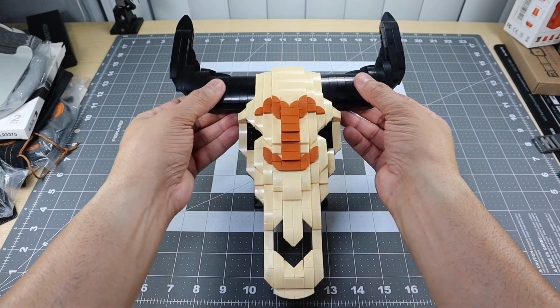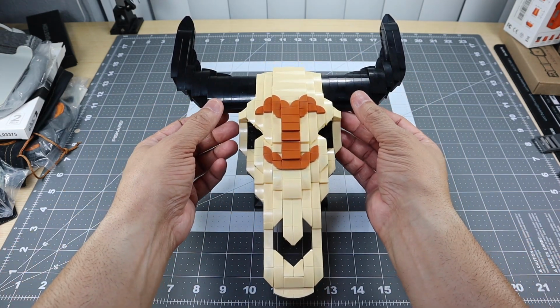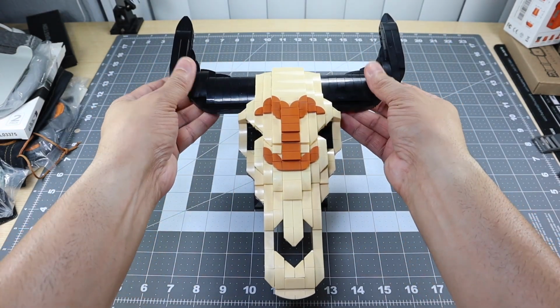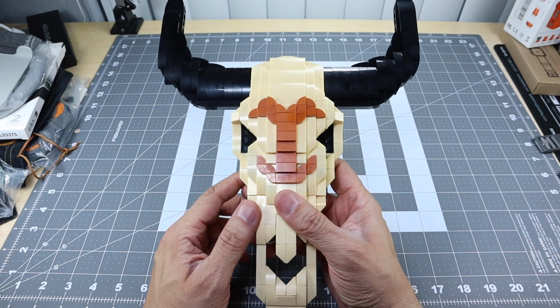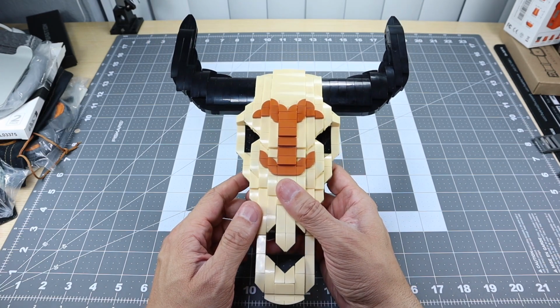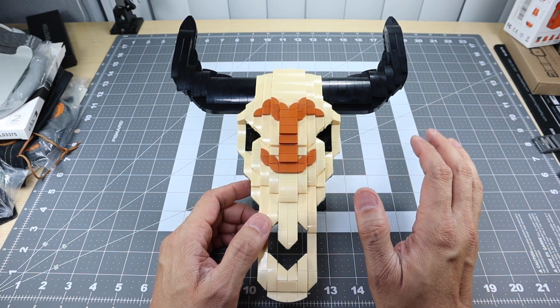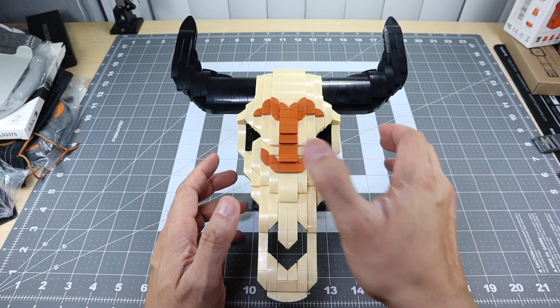Also, when you're building the horns out here, at first they do feel a little flimsy, but once you start adding a couple more of the bricks on there, they are very, very sturdy. And that's one thing I can tell you is this set is very, very sturdy. So whether you're going to have it sitting on a table on the table mount, or you're going to mount it to the wall, you're not going to have to worry about it falling apart or anything like that.